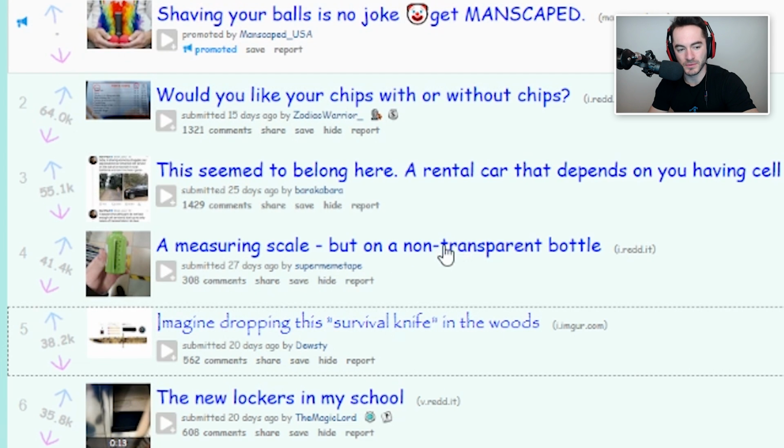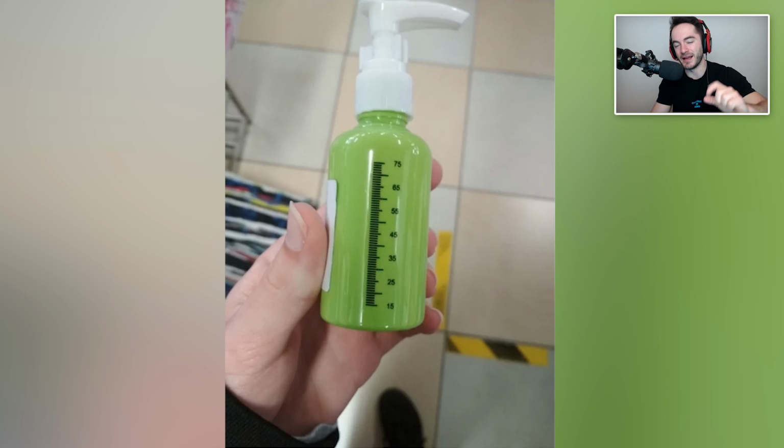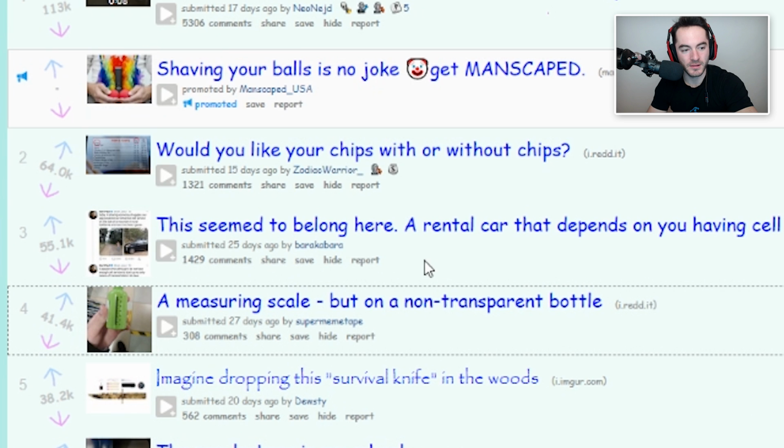A measuring scale, but on a non-transparent bottle. Yeah, that's the one that doesn't even look like you can hold up to the light and see through. I've seen some motor oil containers that are similar to that have had a measuring line, and I'm like, well, guys, thanks for that, but I can't actually see through, so it isn't helping very much. This seemed to belong here.